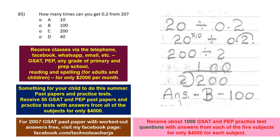Did you come up with the correct answer? Again, I will read the question and the choices, then I will read my answer and then explain my answer. How many times can you get 0.2 from 20? The choices are A. 10, B. 100, C. 200, D. 40.